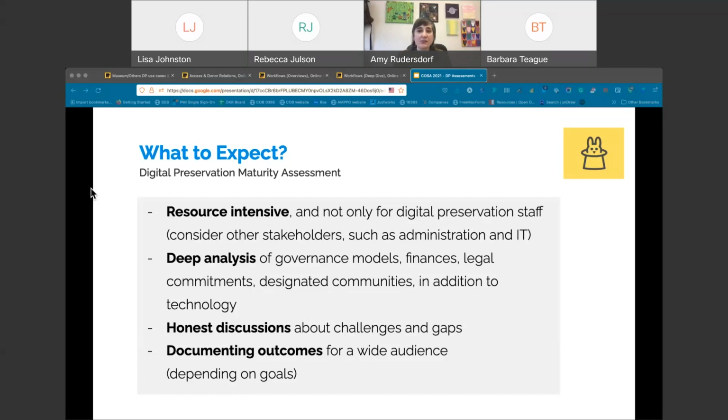And then you're going to need to spend time documenting your outcomes. If you were in my policy presentation a couple of weeks ago, you know that I'm all about documenting. And if you're going to spend the time to go through this process, you need to really document your outcomes, especially because it's part of maintenance. You're going to come back and do this assessment again in a year or 3 years, and you need to be able to reference where you're starting from at that point. And the documentation that comes out of this assessment is going to help you do that.